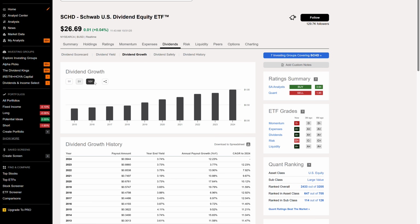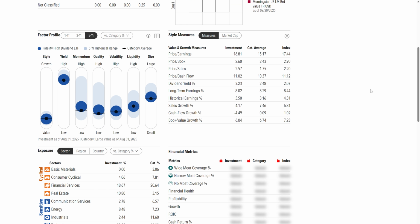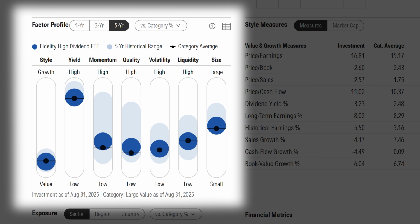Oh, and let me point out one more thing, and that's this tab for investment factors on Morningstar. Factor investing is like holding assets based on some prevailing characteristic. It could be growth, value, or momentum, among other things. I sometimes look at it to see if an ETF stayed consistent to its name. For instance, over the last 5 years, FDVV did not stray far away from its value factor.